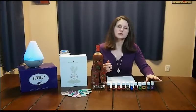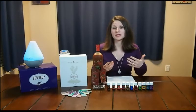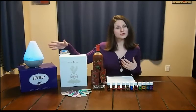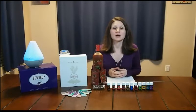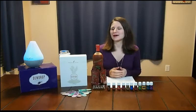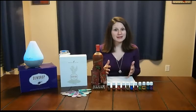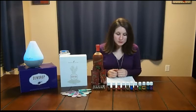We call this the Swiss Army knife of oils. Lavender can be used to help promote and aid in sleep. I have it in my diffuser right now, diffusing to help calm me down. It's the evening, you know. I use that a lot for calming and relaxing, okay? So like I said, it helps promote sleep.